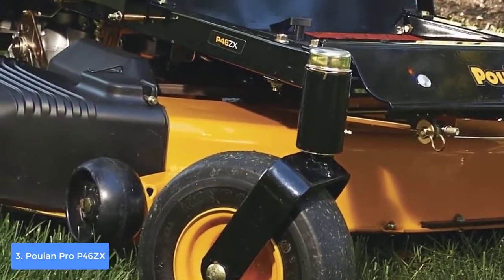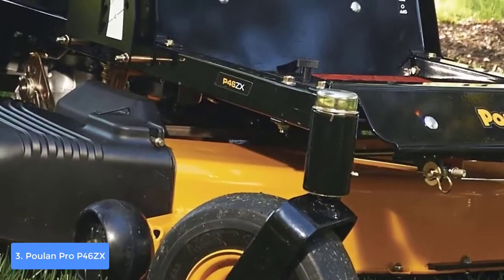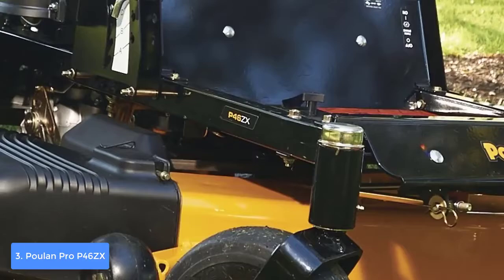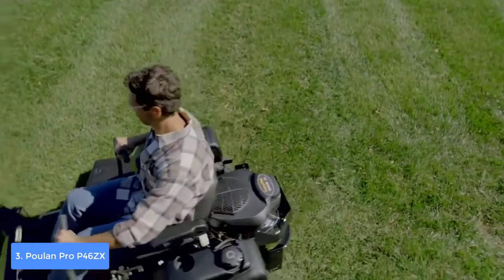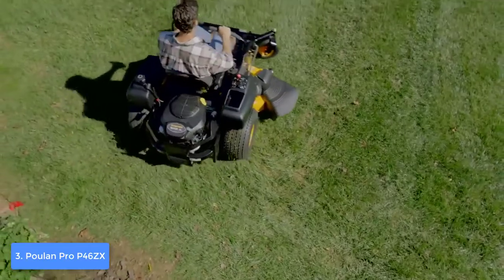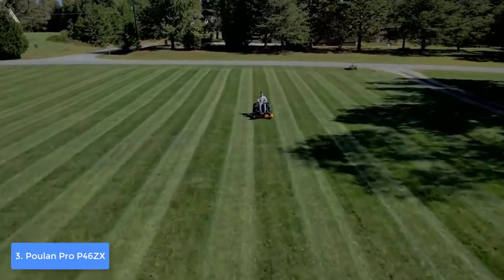But now, let's talk about the performance. The Poulan Pro P46ZX, as I've stated at the beginning, has a zero-turn radius, which basically means that this lawn mower will let you move freely and effortlessly around any obstacle, with the intention to maximize the quality of the grass cutting.